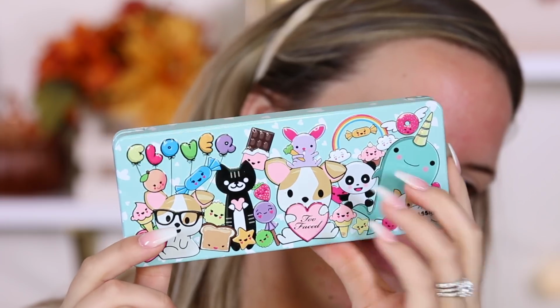I'm going to zoom you guys in, and we're just going to get started. I guess I will start with the Clover palette, and we'll see how well these eyeshadows perform. I will say I'm not a fan of this packaging. I just feel like it looks a little too young for me. It doesn't speak to me, but it's not about me. So we're just going to keep it moving.